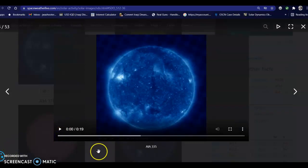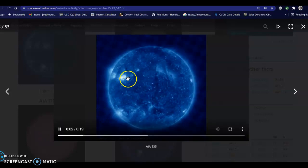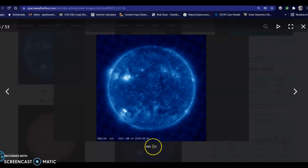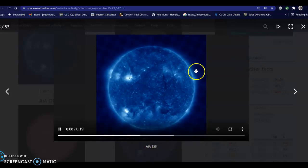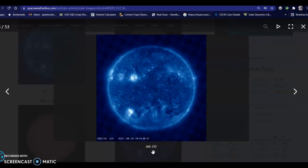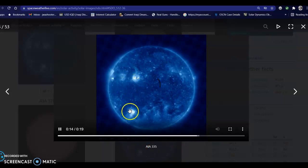Okay, here's another one that I really enjoy, the 335. When you have an actual flare, it doesn't matter if it's A, B, C, M, or X. This one at 335 shows the flare itself beautifully. The contrast is phenomenal. Now watch this. Watch right here. Boom. Coming right at us. And then, of course, you saw that. The reason we didn't see it on the one is because they started it up after that thing already came through, and after the flare.